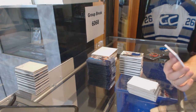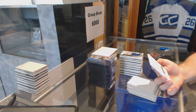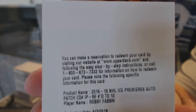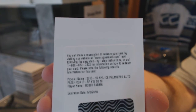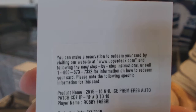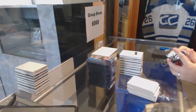And there's your, yeah. We've got an ice premieres auto patch number to 10 for the St. Louis Blues, Robbie Fabbri. Ice premieres auto patch for the Central Division, Robbie Fabbri. That's impressive.